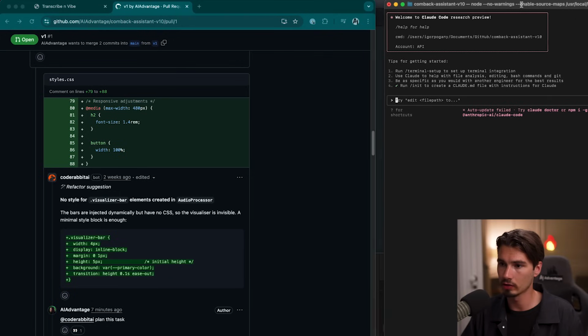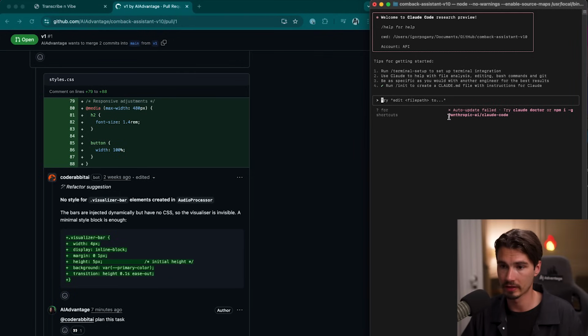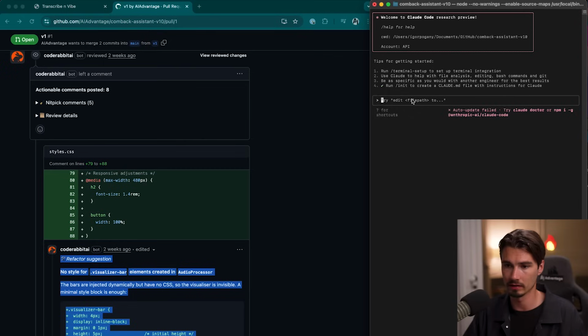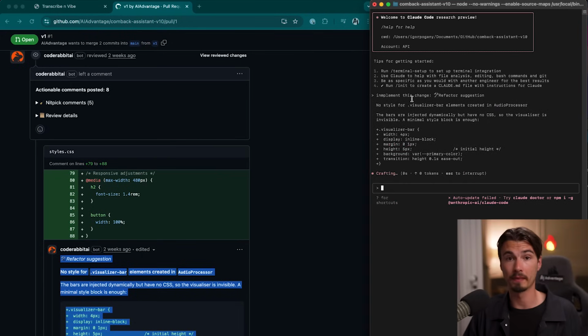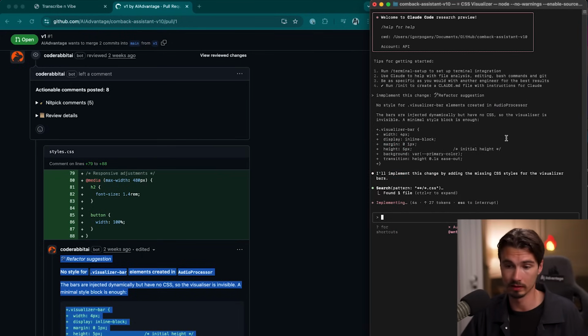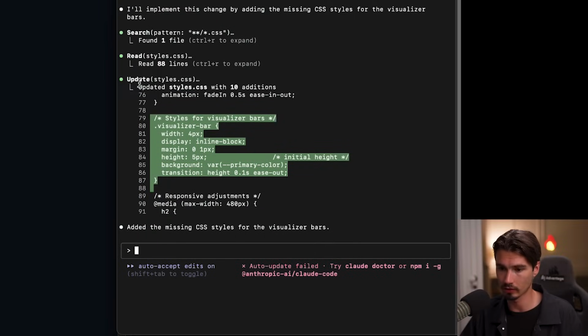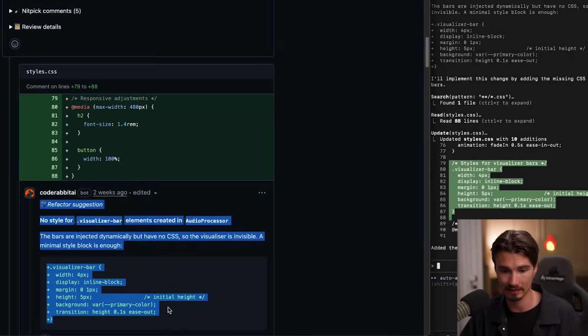So I have Claude Code open over the current version of the application over here, and what I'll just do is copy the entire suggestion here, implement this change, and then paste all of this in here. And this is really the simplest no-code way to do it. Claude Code will take these super precise instructions and just change the files for you, and that's it. You can see it's already updating the styles.css file by adding 10 lines, exactly the lines that it shows here.